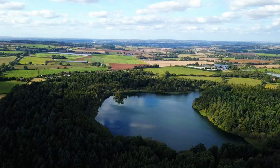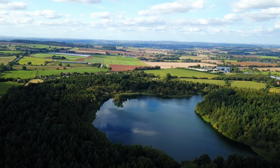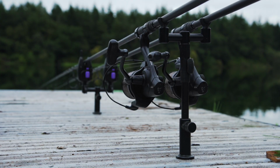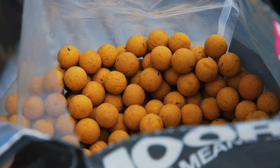Now, there are situations when I do think that an out-and-out boilie approach perhaps isn't the right way forward, and this would be on venues that have large stocks of carp or where the carp swim around in large groups. If you were to use pellet and particle in this scenario, then all those small food items mean you're able to keep the fish feeding for longer in the swim before they either get full or lose interest. So before you decide on your baiting strategy, you really do need to give careful consideration to the stock of fish in the lake, whether there are lots of nuisance species there, and also the actual stock of carp in the lake itself.